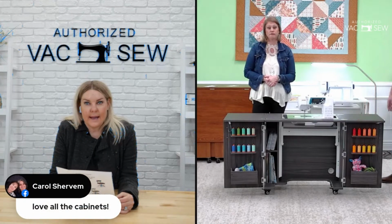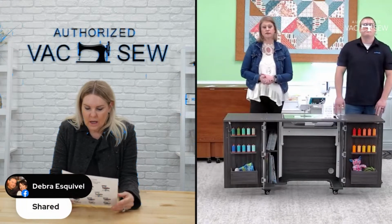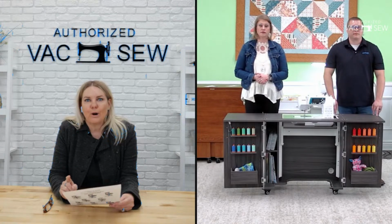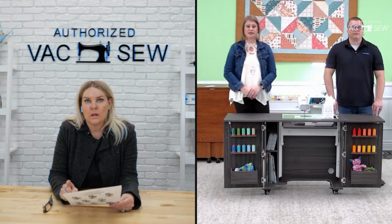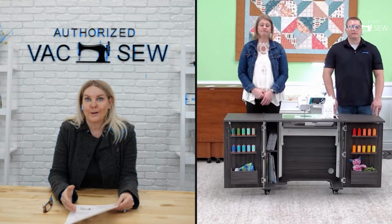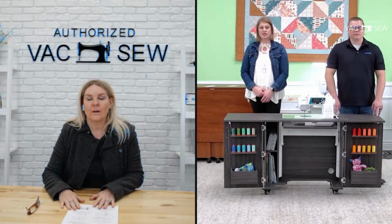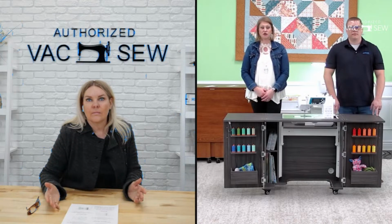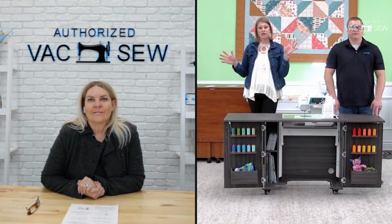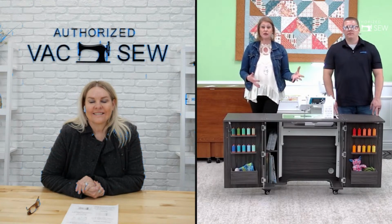We do kids camps over the summertime, and we do private lessons for a lot of children out there. And that cabinet is perfect for their bedroom. We have sold a lot of those cabinets to parents whose children are sewing, and it fits perfectly in their bedroom. I sold one to a lady just this last week. I was in Novi, Michigan for a quilt show, and the lady came in and said, I don't sew, but my kid does. And she bought the small cabinet because it was nice and compact to keep in her kid's room.